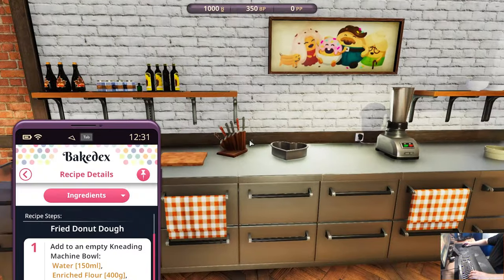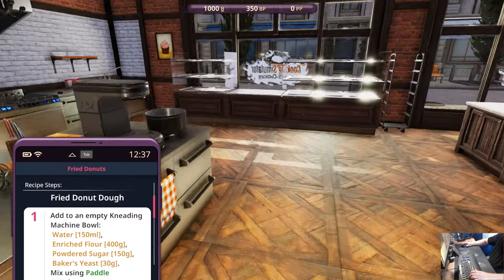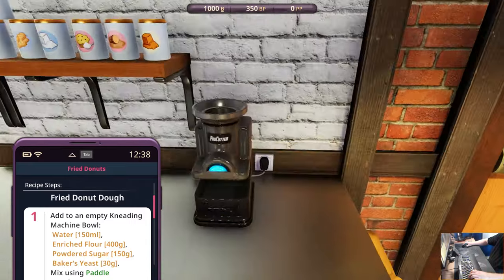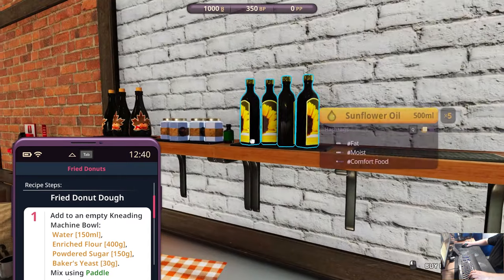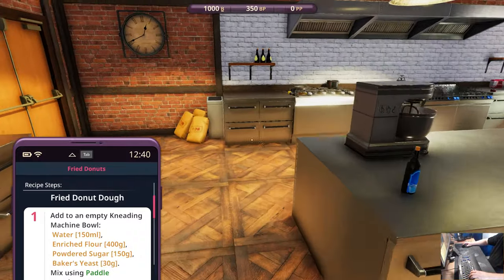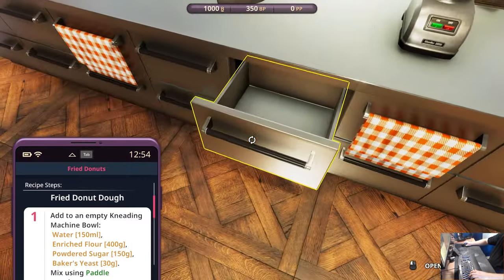Right, come on, think. That ain't good. Flour. Where the bloody hell did you get the flour from? What's this? It's the cart container. What's this? Processor container. Heart shape can. Flour? No. Flour? No. Where's the bloody flour? Need some bloody flour. I just want flour, man. I don't want nothing else.